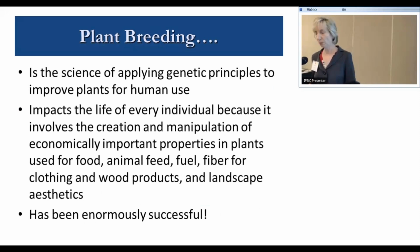So plant breeding is the science of applying genetic principles to improve plants for human use. And basically, plant breeding impacts the life of every person on the planet. Why? Because it involves the creation and manipulation of economically important properties in plants that are used for food, feed, fuel, fiber, and flora.